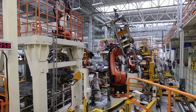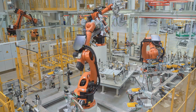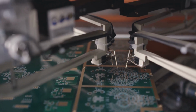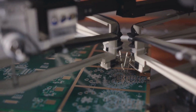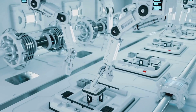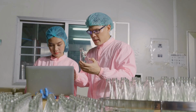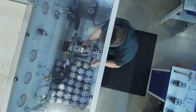Now the individual components embark on their journey along the assembly line, a marvel of modern manufacturing. Here robots and humans work in perfect harmony, each contributing their unique skills to the process. Robotic arms, guided by precision programming, pick and place components with incredible speed and accuracy. They solder tiny connections, apply adhesives and screw in minuscule screws, tasks that would be impossible for human hands. Skilled technicians oversee the process, ensuring each component is installed correctly and the assembly line flows smoothly. They troubleshoot any issues, perform quality checks, and make adjustments to the process as needed.